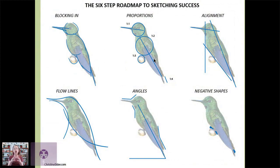So once you draw the head, is the body the same size or twice as big? And is the wing just as long or longer than the body? In fact, that's another thing to notice that I didn't mention before: sometimes the wings are longer than the tail and sometimes they're a lot shorter. It depends on the length of the wing and the length of the tail.